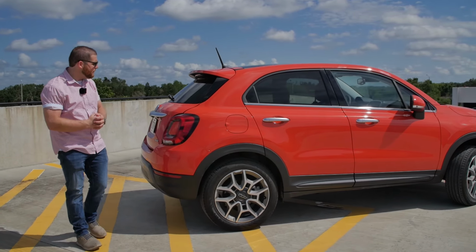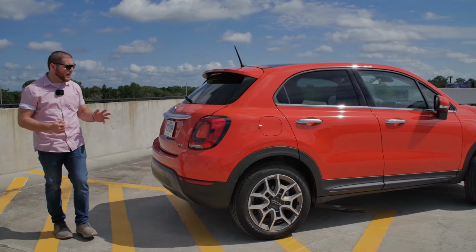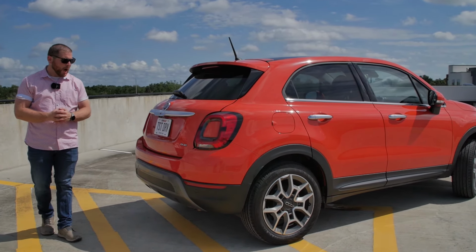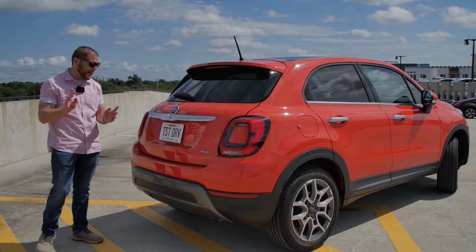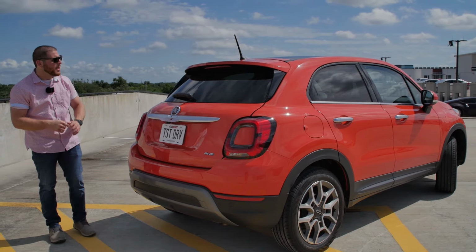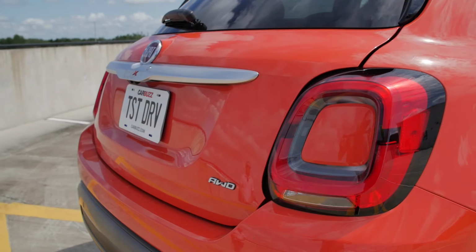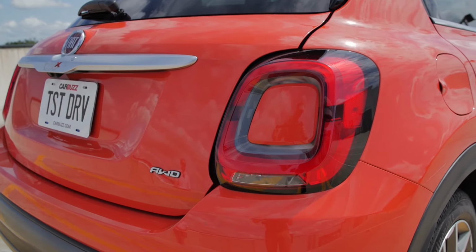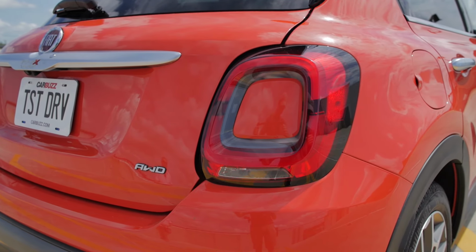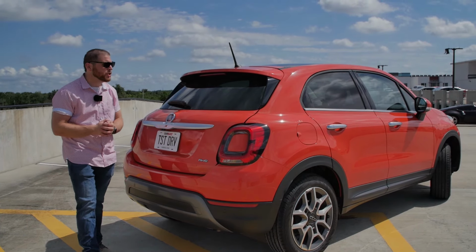And coming around back, we do have a style that is very reminiscent of the regular 500, which has now been discontinued in America, sadly. That is a vehicle I liked a lot. And I do really like these taillights, which have this orange piece in the middle here. Obviously, that'll be whatever body color you get. It's just a very interesting taillight design that I haven't seen that much of before.